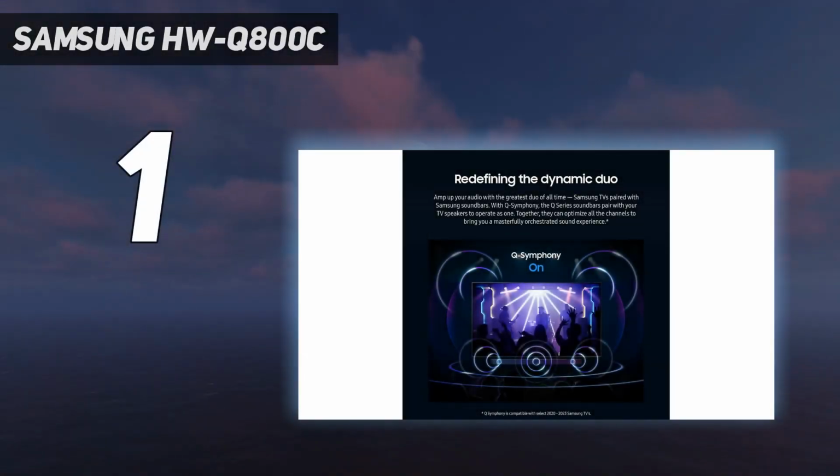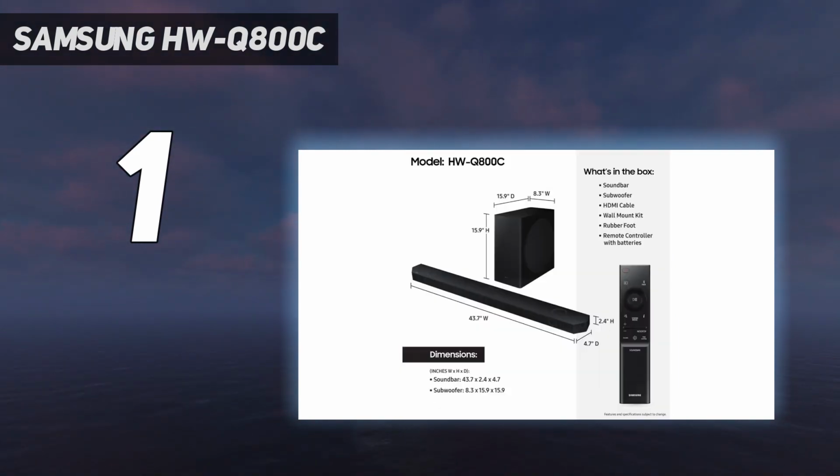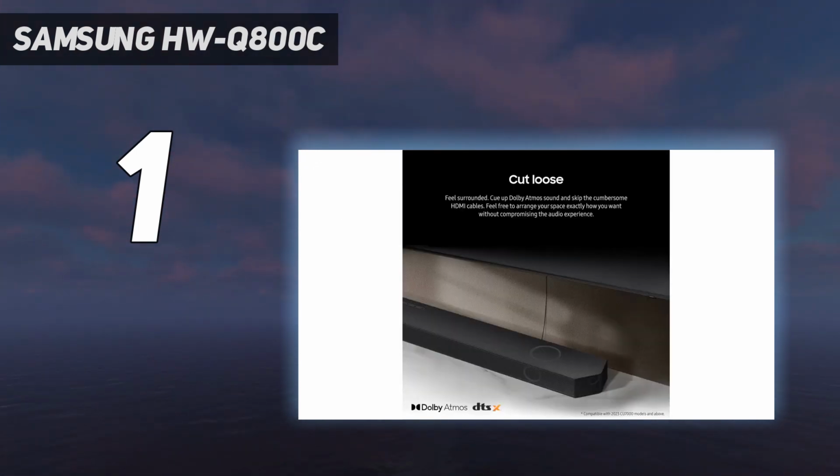And number 1. Samsung HWQ800C. The Samsung HWQ800C is a knockout when it comes to delivering a powerful, room-filling sound for a reasonably affordable price. With support for spatial audio formats like Dolby Atmos and DTS-X, it has an impressive soundstage thanks to two upfiring drivers that deliver exceptional height. Those with a Samsung TV can also use its Q Symphony tech.